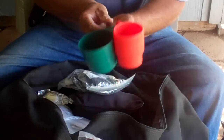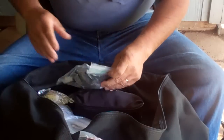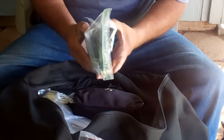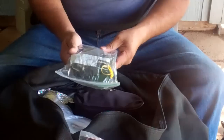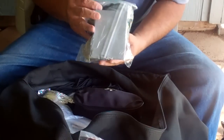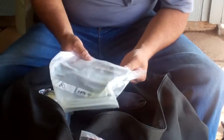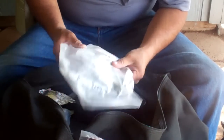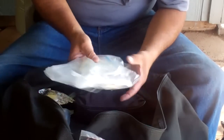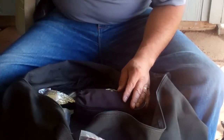There are two plastic cups, that way you can pour hot liquid and don't burn your lips when you're consuming it. In this pouch I have the signal mirror, compass, some trioxane tabs, some matches, ferro rod, whistle, just some basic backup to my survival kit. In this packet I have sugar, salt, pepper, coffee, and the powder version of a bouillon cube. That's also just to augment your cooking.